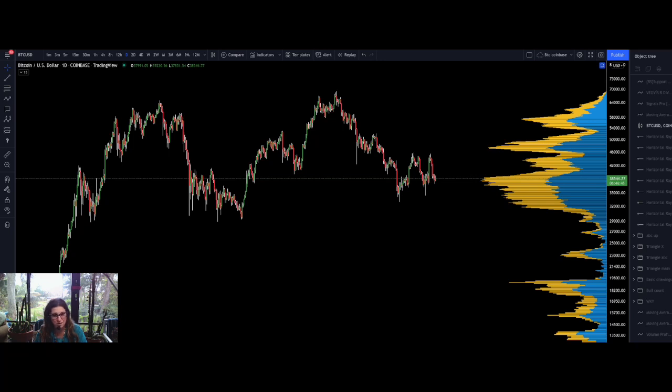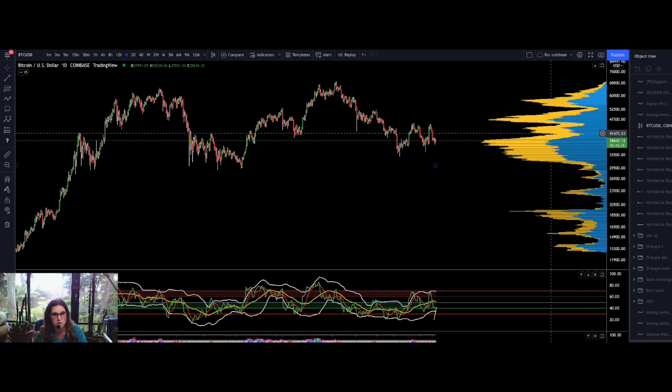Well, the really only option I see right now where we will not break down further and break this 30K level is a couple of options, and we're going to go over it. First thing I want to talk about is the RSI.